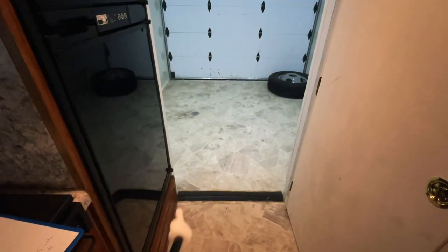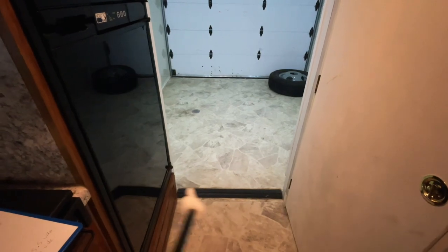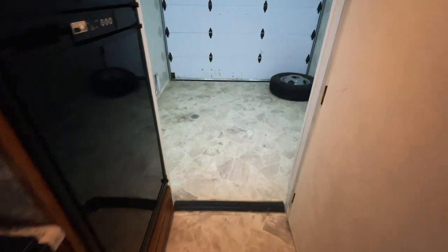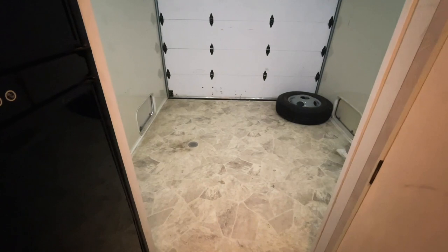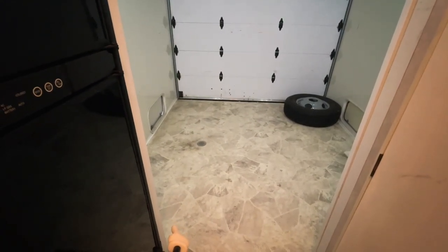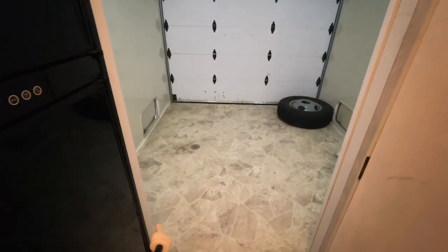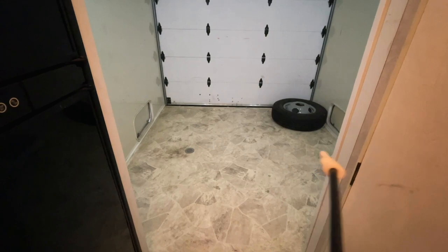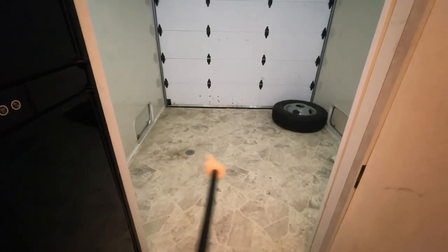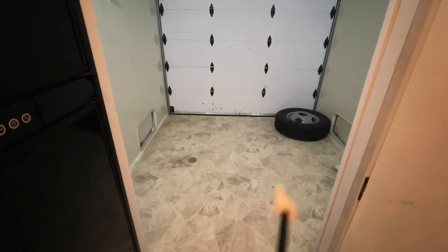All right, so this door opening is roughly 31 inches. Coming back into the Toyhauler, from the garage door up to the front wall is 101.5 inches. The inside width back here is 95.5 inches wide from side to side.